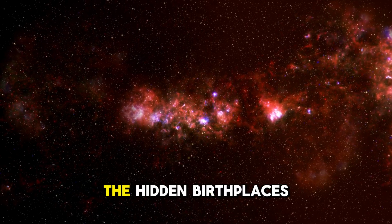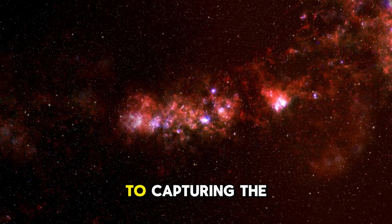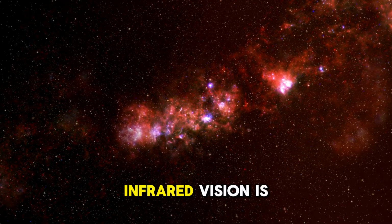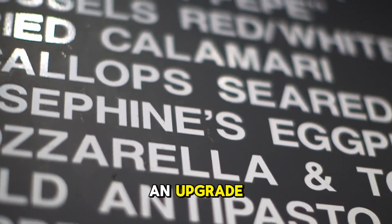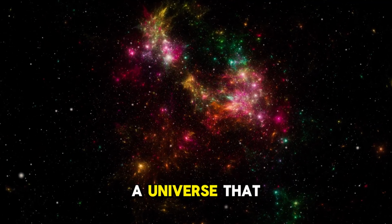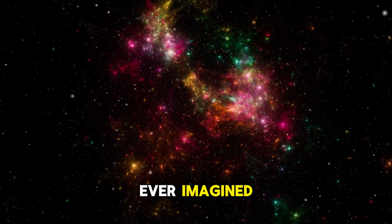So from revealing the hidden birthplaces of stars and planets inside dusty nebulas to capturing the faint red-shifted light from the very first galaxies, the James Webb Space Telescope's infrared vision is a true game-changer. It's not just an upgrade, it's a whole new sense. It allows us to see a universe that was previously invisible. A universe that is dynamic, complex, and far more beautiful than we ever imagined.